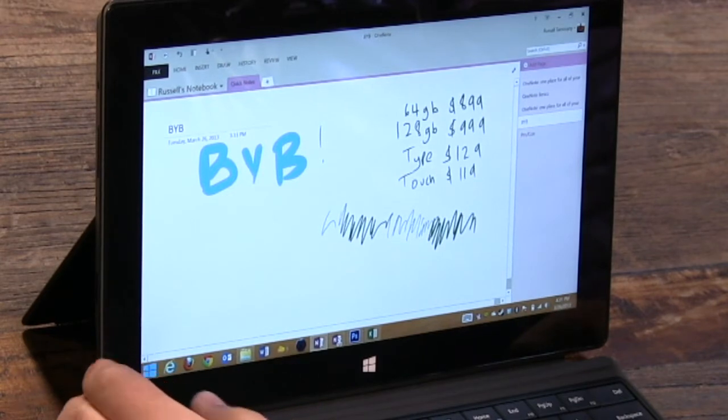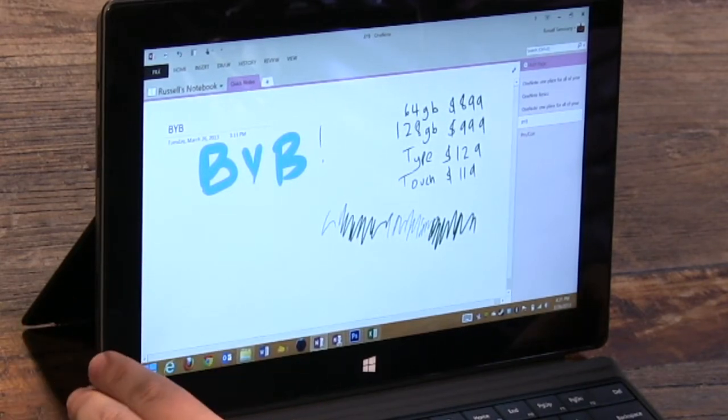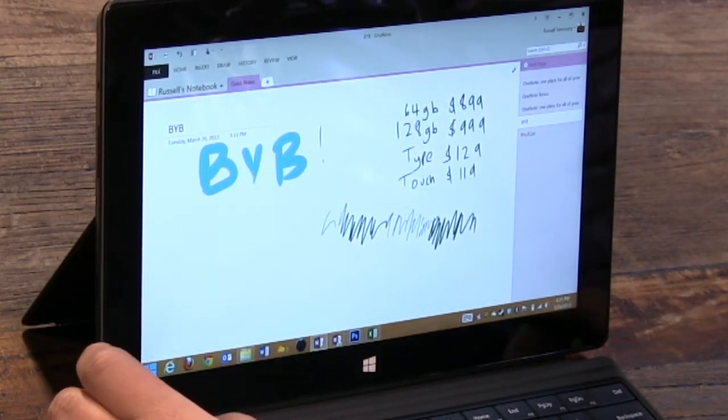This is OneNote 2013. There's also a great, free painting program from Microsoft that will take advantage of the touch. So there's more and more apps available that are going to take advantage of that. If it was something you wanted to carry around and use for note taking, it's a nice feature to have. However, there's a couple of design issues with it.